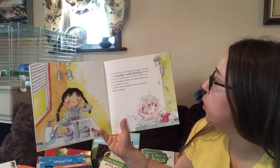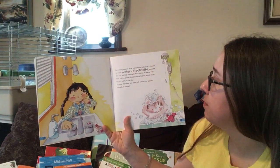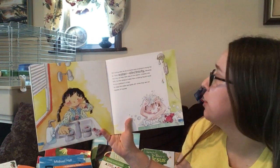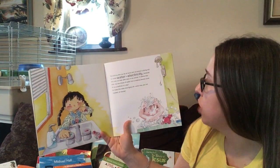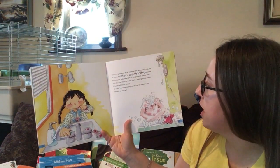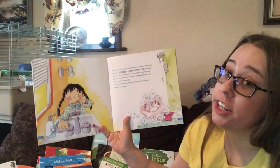Something else we do at home and at school is trying not to waste water or electricity, because this way we can help take care of our planet. It seems very little, but the drops of water from a leaking faucet could fill up a bathtub in just a day. So keep the water and lights off, when they're not needed, of course.